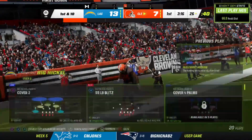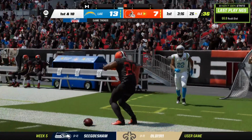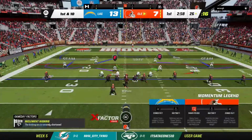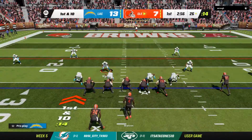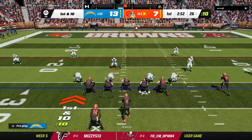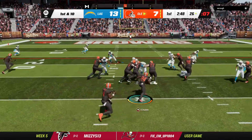And he is finally forced out of bounds inside the 30-yard line. 51 yards rushing for him as he's got the afternoon off to a great start. So that changes things in a big way. Now from all the way down inside the 30, here's 1st and 10. And again, it's Chubb.